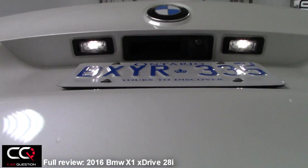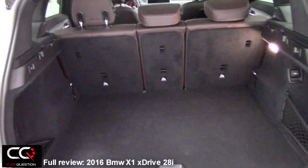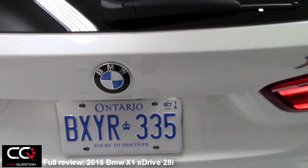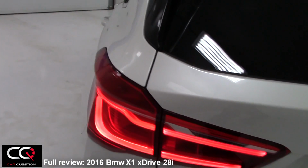Let's open the trunk. As you can see, the camera going over right now, and the LED lights, full of space. I'm quite surprised that there is that much space in the new version when you look at it. There you go, it's completely closed, and you can see right now the LED lights and the camera for your maneuvers when you're going to be doing some reverse.